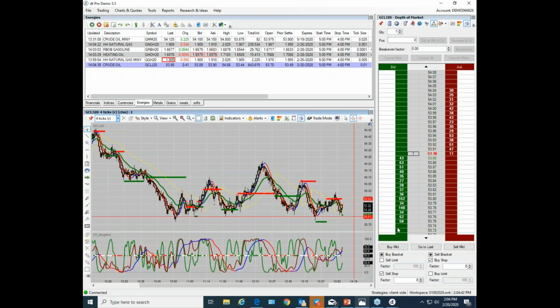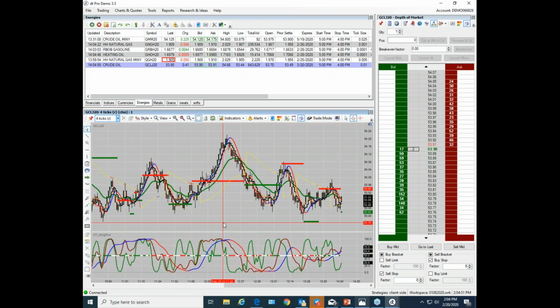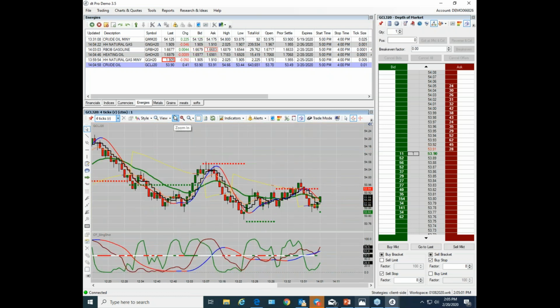Why am I getting this? Zoom out, zoom out, zoom out. That will help you determine whether we're trending or not. If you zoom out, and if there's other support like we're looking at here, don't do it. When in doubt, stay out. If you're not sure, don't do anything.